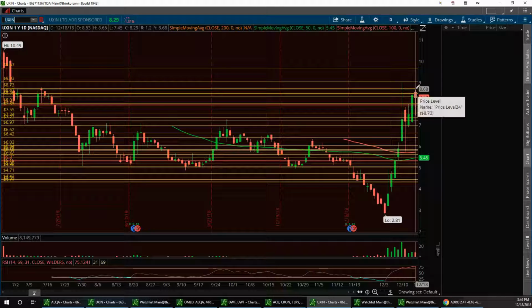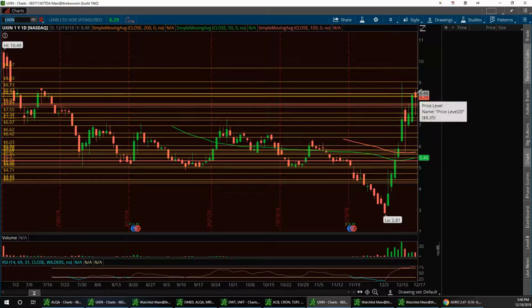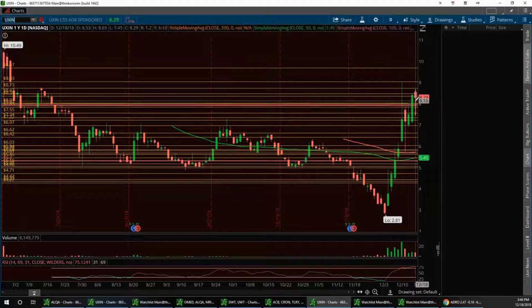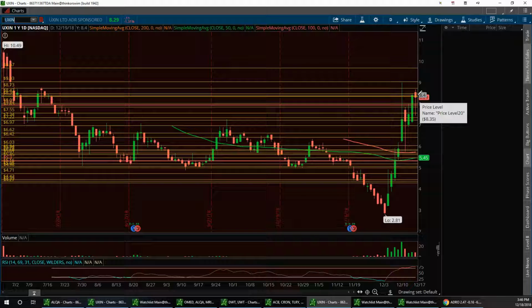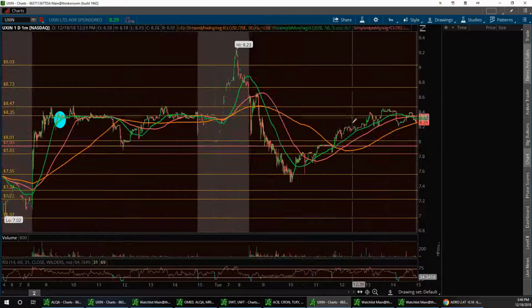So I think it's going to pull back just a little bit, then I'm going to try to get back in it. I've played this thing all the way down from here, so I've done fairly well. I made a ton of money on it, especially made good calls on it. So I'm going to bring it down to the daily and just show you how it looked today.